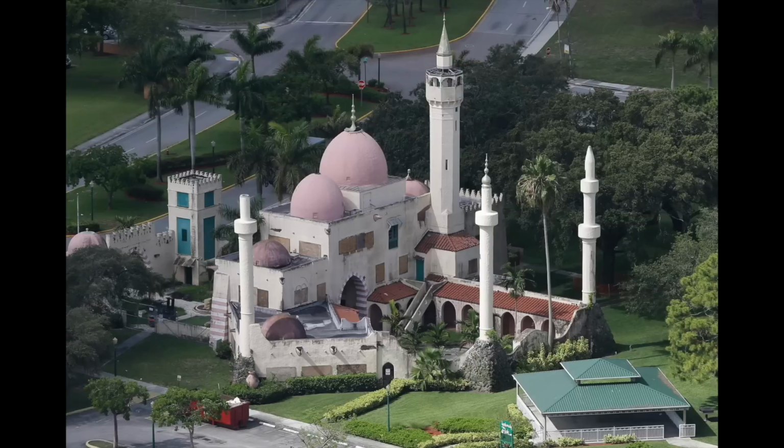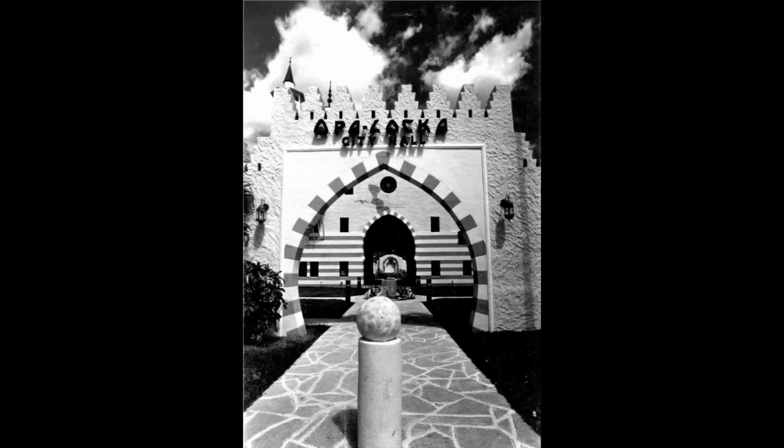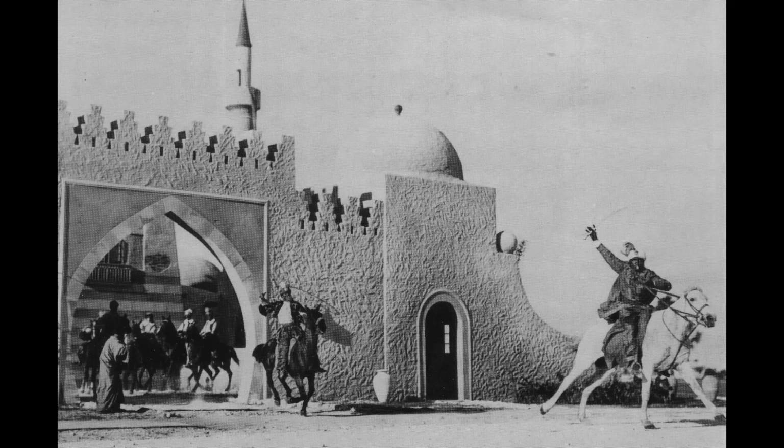The 1926 hurricane would be the perfect storm for Curtis's mission. To put it plainly, I am of the opinion that he was demolishing structures and blamed it on the hurricane.